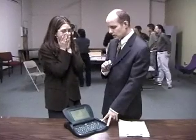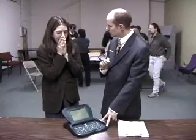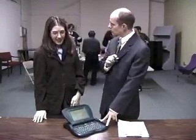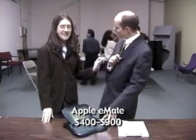But with the market the way it is and the collectability of earlier Macintosh products as it is, an e-mate is a very valuable, very desirable find. It's something you should definitely insure for about $900. Oh, that's wonderful. My pleasure. Thank you. Thank you for coming. Thank you for sharing. Pleasure to meet you.